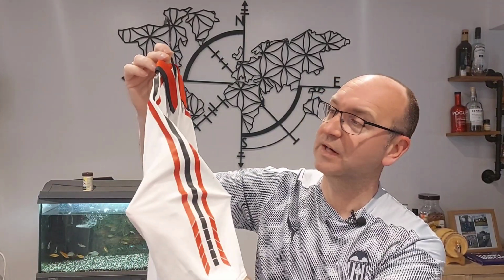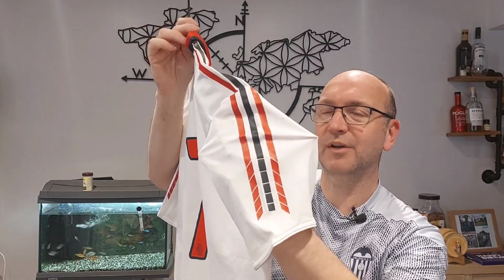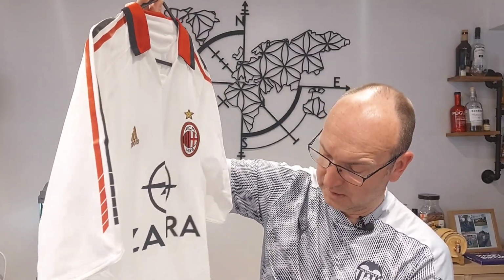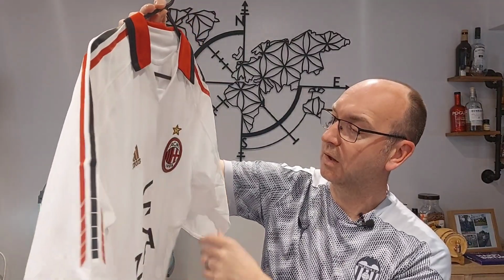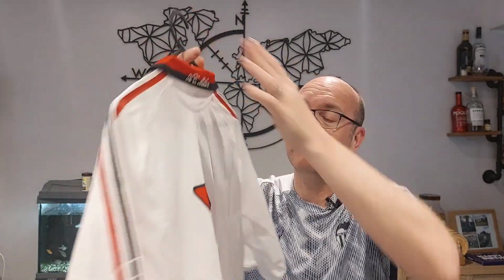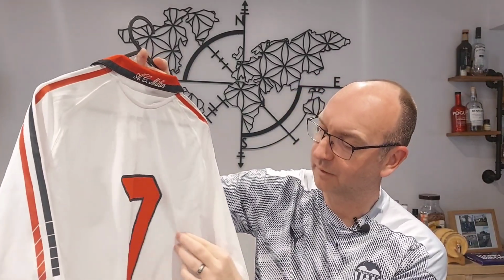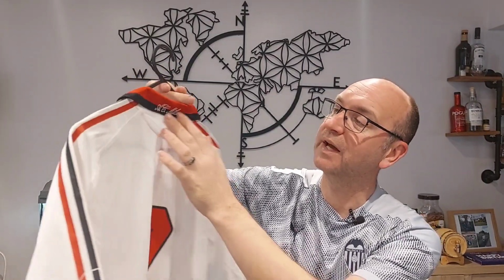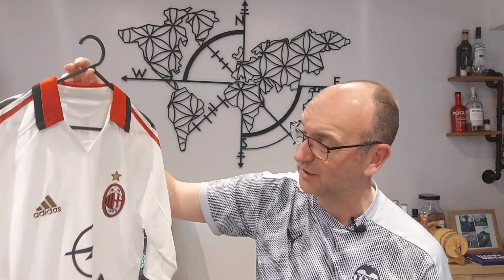I love actually the Adidas stripes on here because there's some slight tinkering going on there. Very lightweight top there. You've got the inner lining there as well. There's a Zafira logo on there. I've wanted a shirt from this period. Now, ideally, I'd love to have a shirt with Shevchenko on there from the final, but I think this is as close as I've managed to get so far, with obviously all the other priorities. I love the numbering. The name set would look really cool on there. I love the AC Milan on the collar, and I think it's just, yeah, it's of the time.